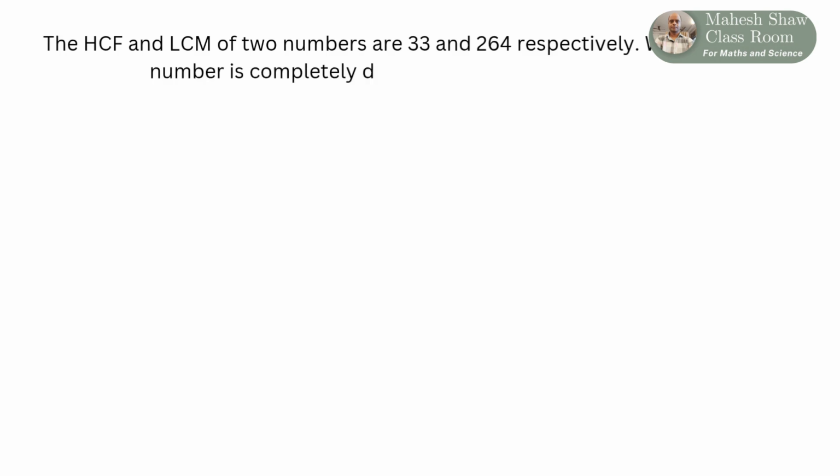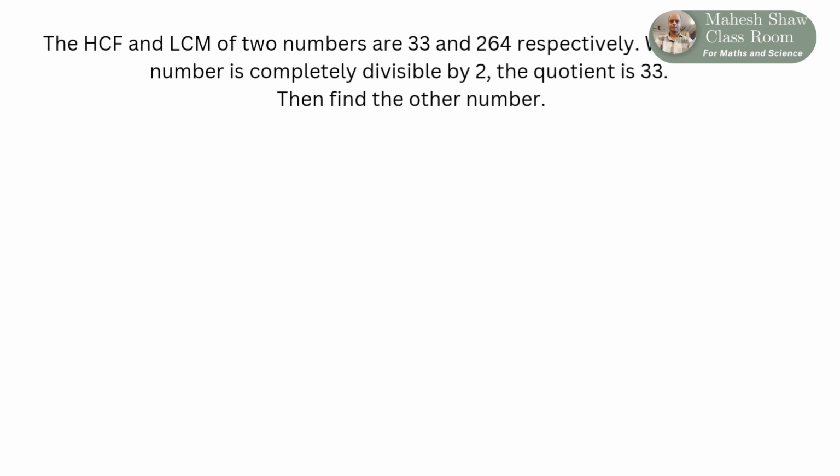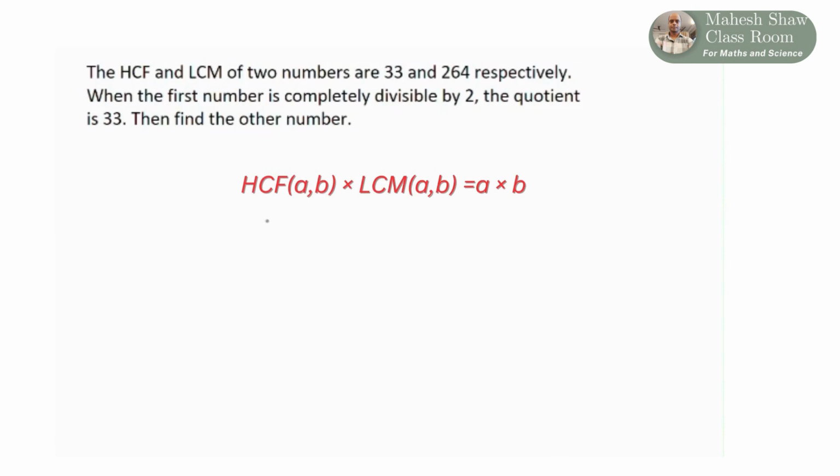The question is: the HCF and LCM of two numbers are 33 and 264 respectively. When the first number is completely divisible by 2, the quotient is 33. Then find the other number. So we know that HCF into LCM is equal to the product of two numbers. Taking the two numbers as A and B, we can say that HCF, which is 33, multiplied by LCM, which is 264, is equal to A multiplied by B.